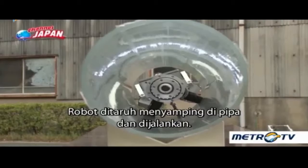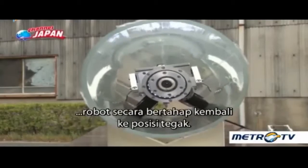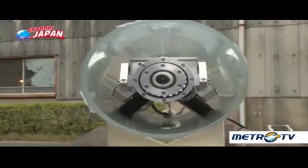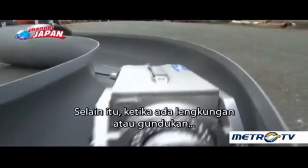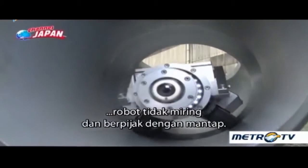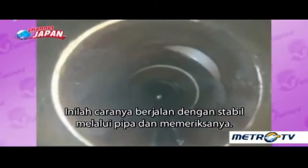The robot is placed sideways in the pipe and put into action. After it goes back and forth a few times, the robot gradually returns to an upright position. On top of that, even when there's a curve or a bump, the robot doesn't tilt and keeps a steady footing. This is how it moves steadily through the pipes and inspects them.